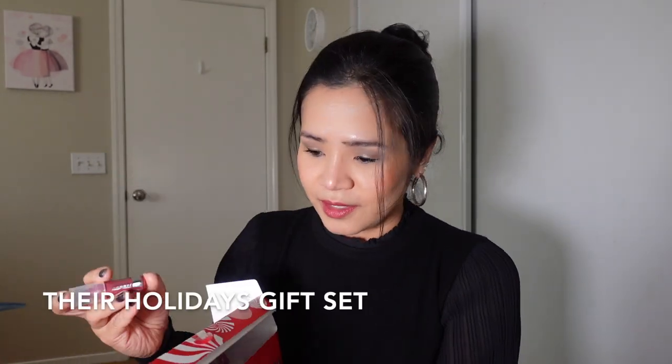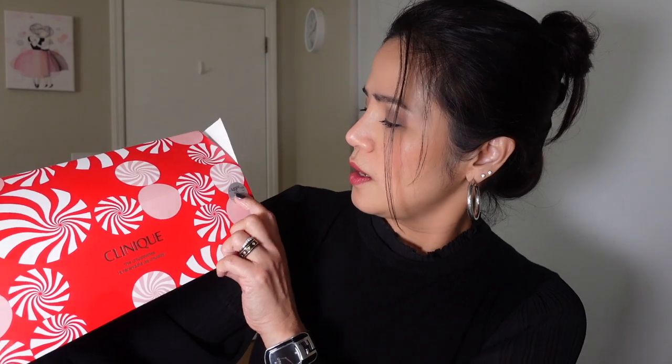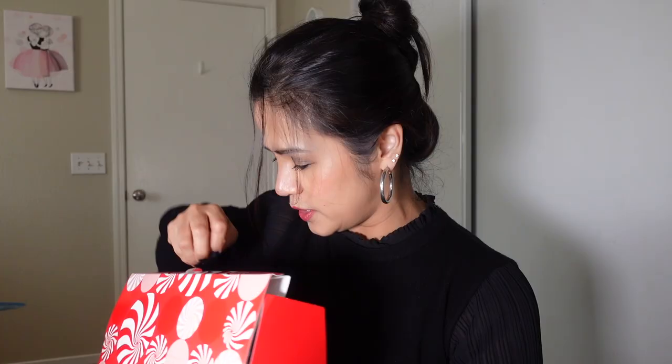So yes, so going back, these are their mini chubsticks. I believe the full size of this is about $19. So now it's a holiday, so you have the chance to try them all. This is how it looks like inside. And this amount is $49.50, the value of $123. So we're going to talk about this today, guys. I'm excited. So let me just take everything out.